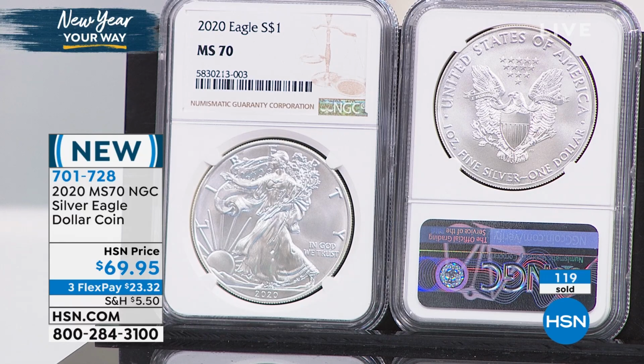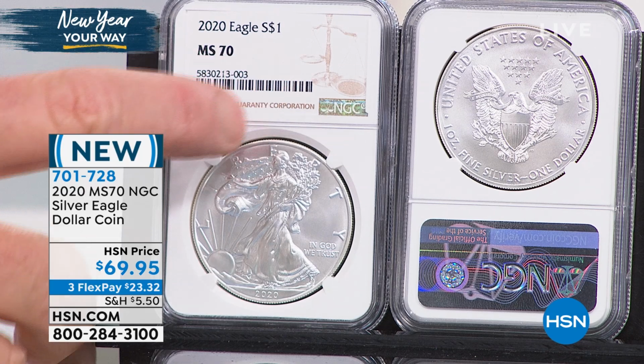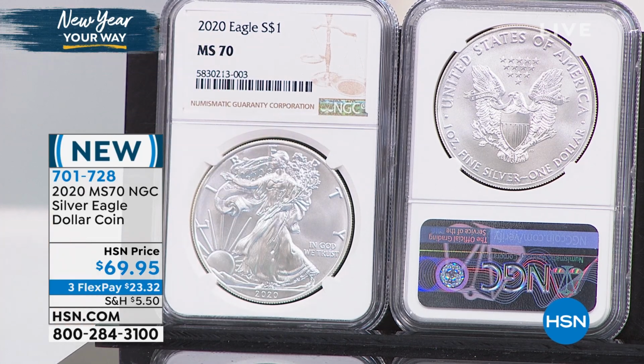To give you an example, the 1986, in Mint State 69, the first year of this design, we're looking at a coin that's about $69 or $79, $89. But in Mint State 70, we're like $400 to $600 on that. The difference is grade. The higher the grade, the more it's worth. So the United States government is going to make tons and tons and tons of these coins, but only a tiny fraction of them are going to be certified absolutely, positively perfect by either NGC or PCGS or Annex or even ICG.